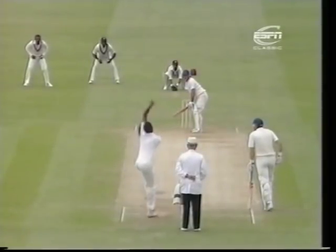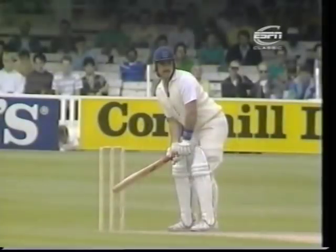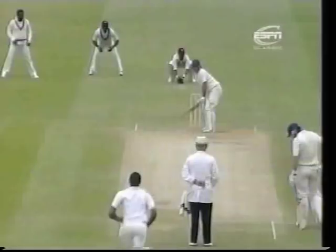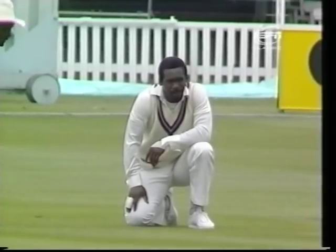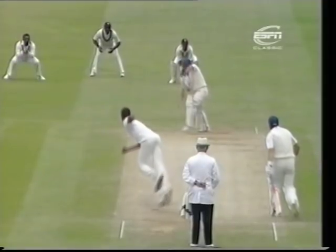Likes that shot. A good driver and a good player square of the wicket as well. The cut shot is a very right-handed stroke with the bat coming down on top of the ball, and you need a little bit of width to play the shot efficiently, but Lamb plays it particularly well. Go on to 33. Courtney Walsh.